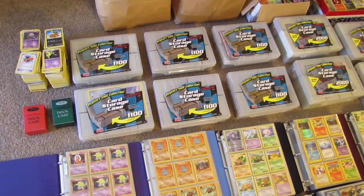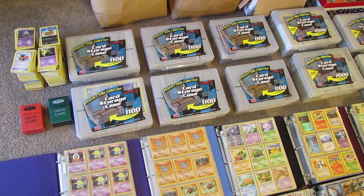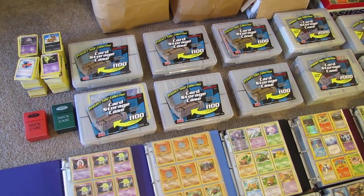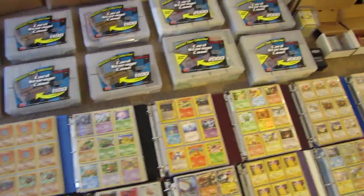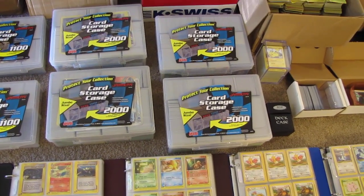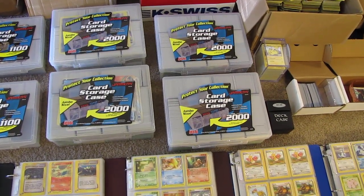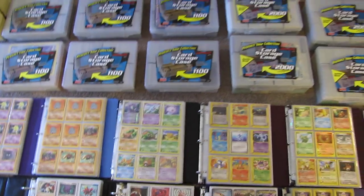There's 6 of the 1,100 count boxes, and those are all full. So 6,600 cards right there. And then 4 of the 2,000 count card cases, 8,000 cards total there. And like I said, 3 deck cases there, 60 cards in each one.